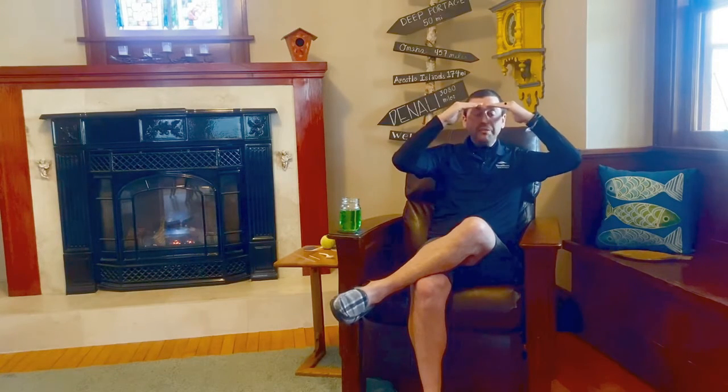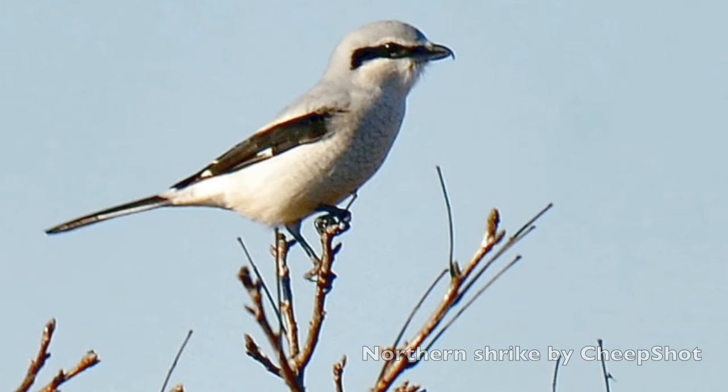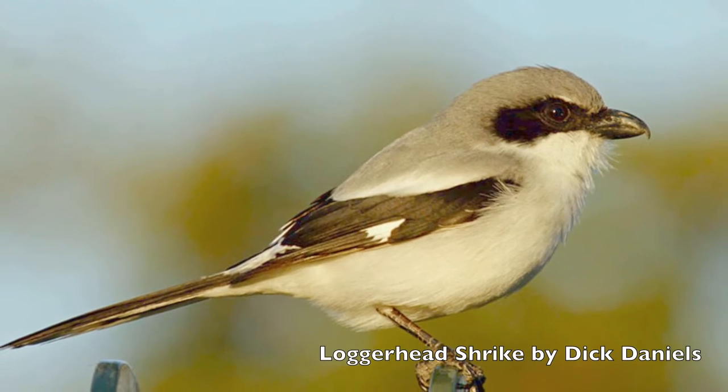Now, if it's in a transition season, either the spring or the fall, telling the difference between a northern shrike and a loggerhead shrike can be rather simple. It all has to do with their black mask. The northern shrike has a low mask that stays just below the bill of the bird. The loggerhead shrike has a mask that extends above the bill of the bird. Kirk, would you mind showing us a couple photos so our viewers can tell the difference? Thanks.